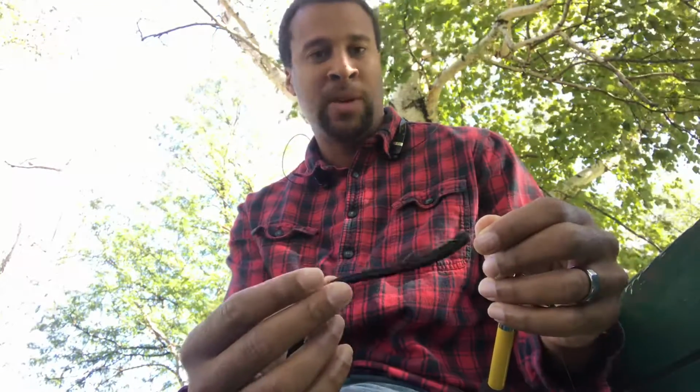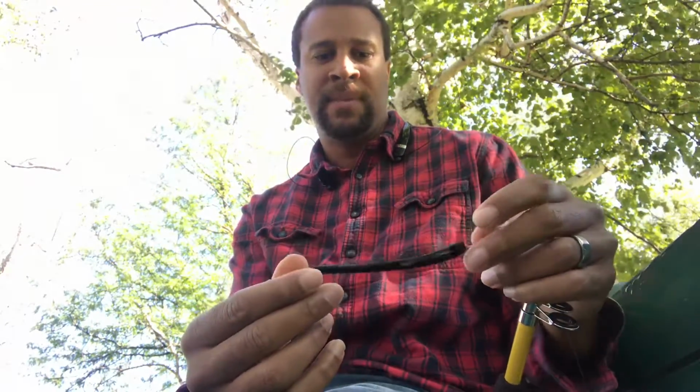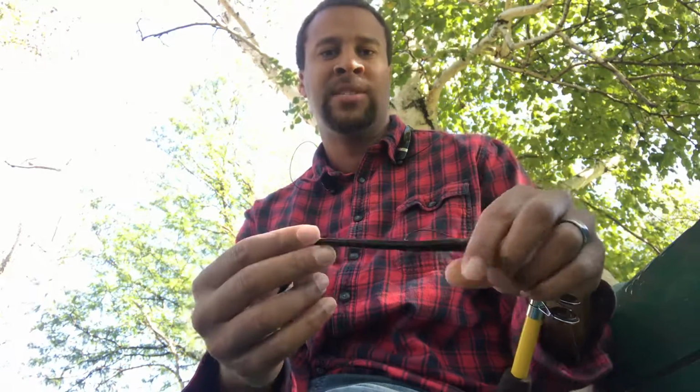There are many different types. There's this Zoom Trick Worm, which is mostly used unweighted, so it can float down and kind of mimic a worm falling. It's very flexible. It doesn't use any scent like the Berkley PowerBait does, but that's another way to entice them if they're skeptical about the worm. And the various colors are important too.